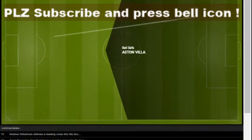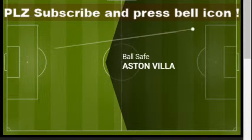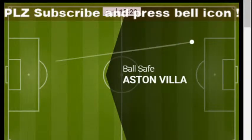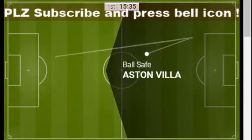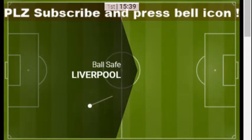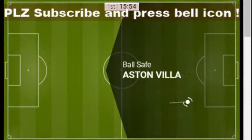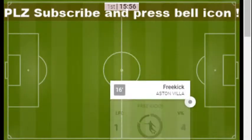Alexander-Arnold's ball across. Robertson with it, cross from the left-hand side. Douglas Luiz was there to head it down and away into the right-back position. That was classic Liverpool from Alexander-Arnold on one side to Robertson on the other. The cross into the box. Origi through the middle. This is very congested on the Liverpool left wing. Villa have got two players in there, and Douglas Luiz has just had his legs taken away from him by Origi, and it's a free kick to Villa deep inside their own half. And Origi's complaining to the referee. I'm not sure what about.